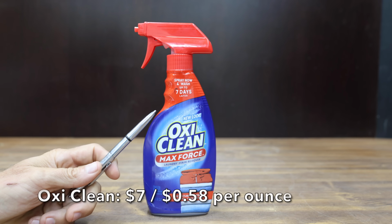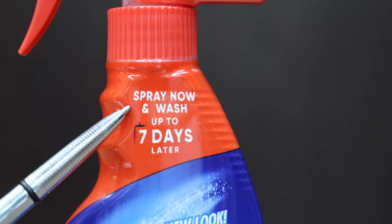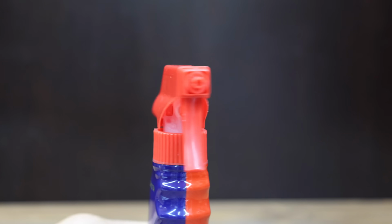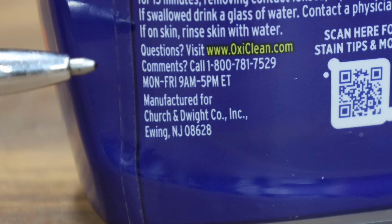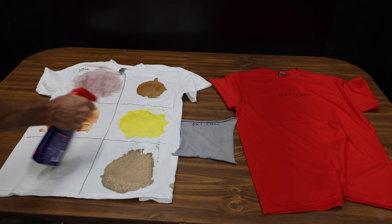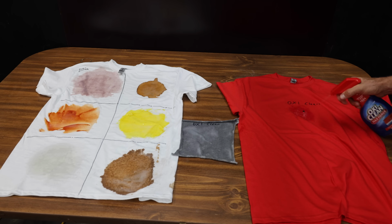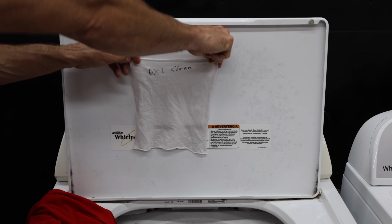At a price of $7 for 12 ounces, or 58 cents per ounce, is this Oxiclean. They claim you can spray now and wash up to 7 days later. Safe for all colors and washable fabrics. Used for grass stains, grease stains, oil, and more. Includes 4 types of stain fighters. And the Oxiclean is made in USA. Spray directly onto the spot or stain until saturated. Let stand for 5 minutes or up to a week depending on the severity of the stain. Wash in the warmest water that the fabric will accept. And the Oxiclean Spray Stain Remover appears to be one of the best performers yet by really attacking most of the stains.